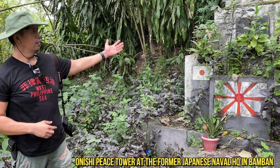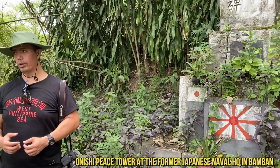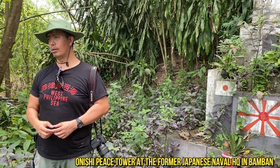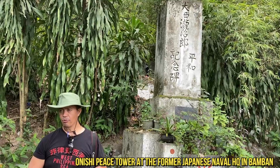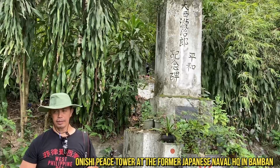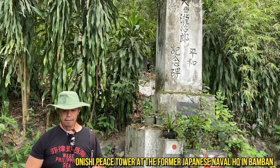You can see here, this is an exact replica, although in a bigger scale, of the tombstone of Vice Admiral Onishi Takijiro. Headquarters of the first Combined Air Fleet was moved from Nichols to the Bamban Hills. Admiral Fukudome and Admiral Onishi would come down to the various airfields to visit the naval tactical units conducting special attack. And they would conduct some final or farewell briefing before the flights.